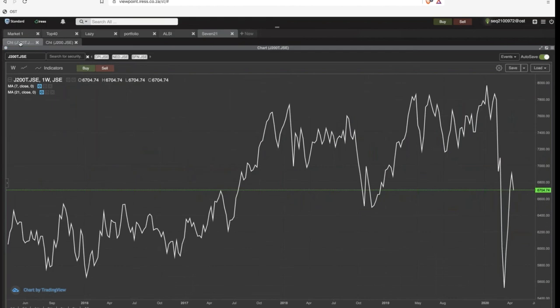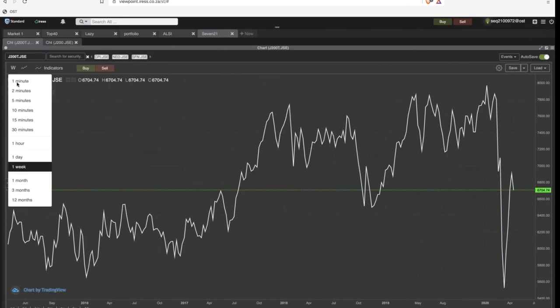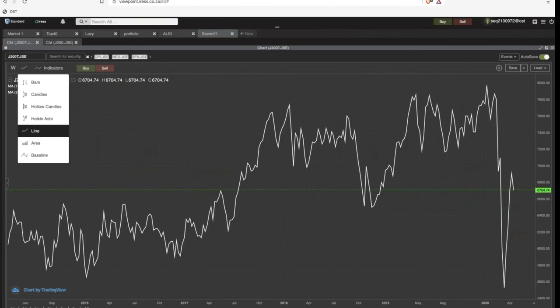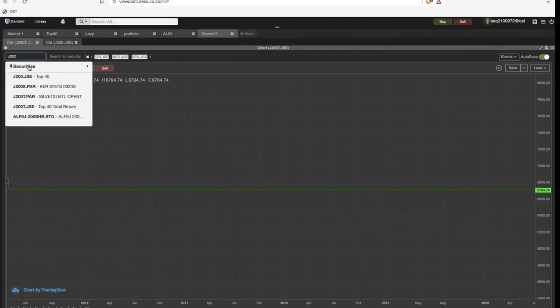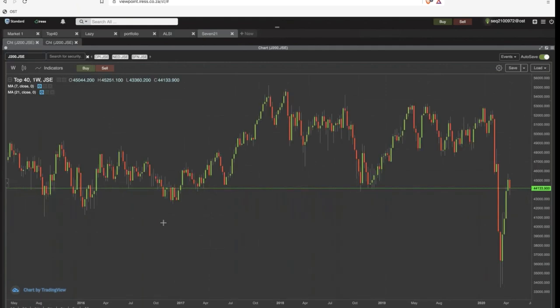So let's go back to my J200. Let me go to a candle. And it's not going to like it because that's a total return, which only gives me end of day data. There it is. So what you've got in the candle is the wicks show you the high and low of the day. The body shows you open and close. If it's red, it closed below the open. If it's green, it closed above the open.